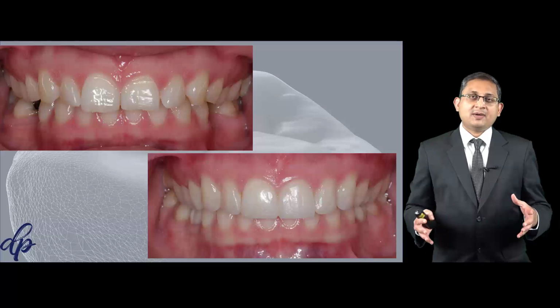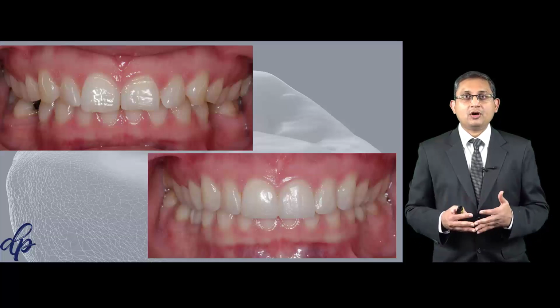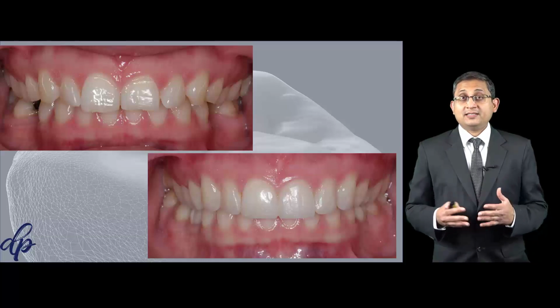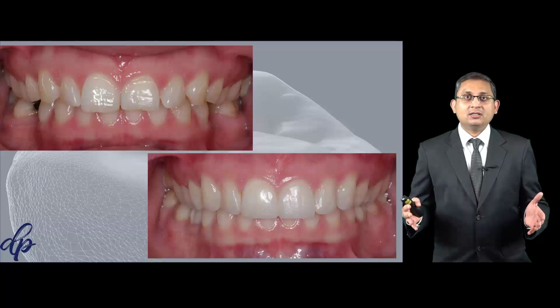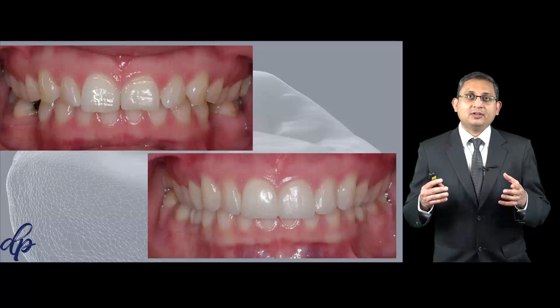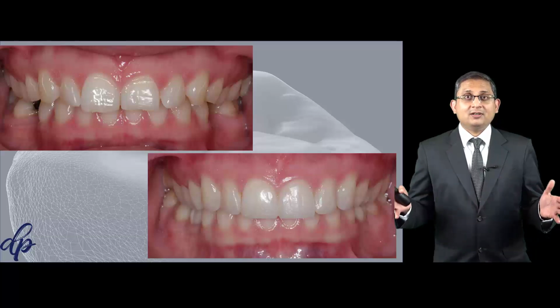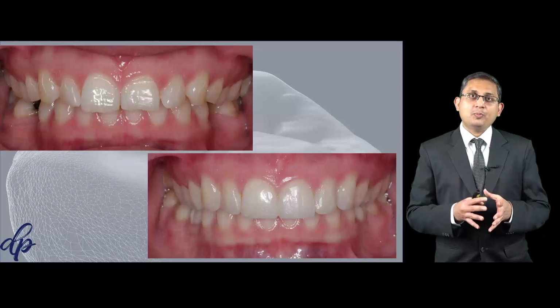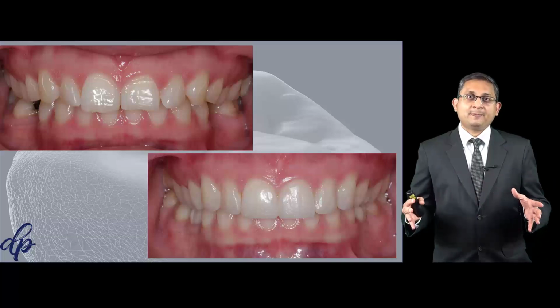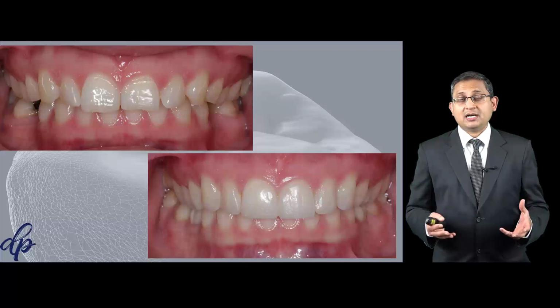So I have a chat with my patient that, if they are choosing composite veneer just because of the cost, then I always tell them that, look, in the long run, they both will cost you the same, because porcelain veneer will stay like that for a longer time, whereas the composite veneer will start deteriorating, and you will start getting some staining, some chipping, depending on your diet.